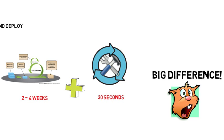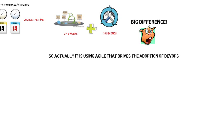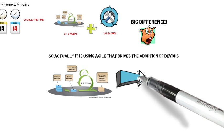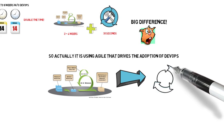So you can see for the Agile team, it makes a big difference. There's a big pain point if you can't deploy things really fast. So actually, it is the use of Agile that drives the adoption of DevOps. You'll often see this pattern that an organization will start using Agile first, Scrum or Kanban or whatever you may be using, and then because they're using Agile, that leads them to realize, ouch, it's really painful waiting for these deployments. It's taking us so much time.